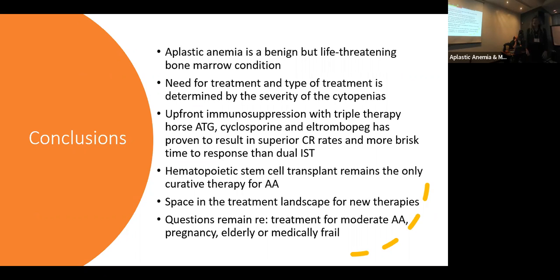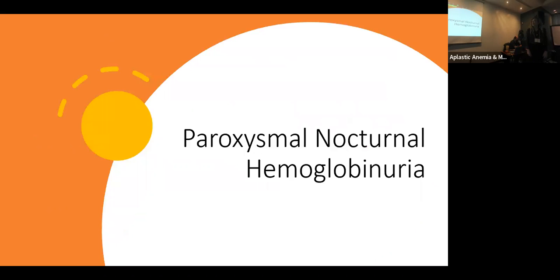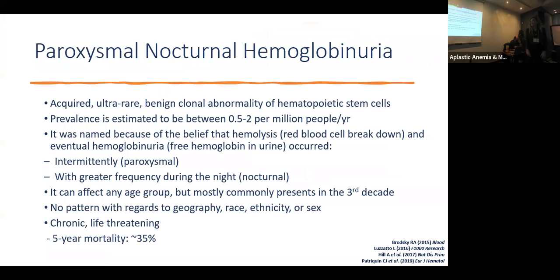The only cure remains hematopoietic stem cell transplant, but I do think there's lots of space in this domain and in the treatment landscape for new therapies. We would love to have more data on certain patient populations like moderate aplastic anemia, patients with aplastic anemia who become pregnant, elderly, or medically frail patients. And so with that, I'll move on to my next love, which is PNH.